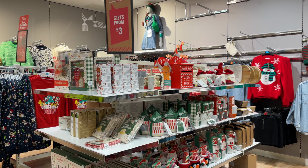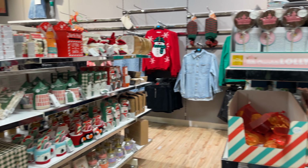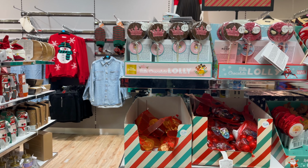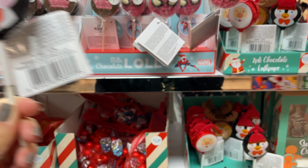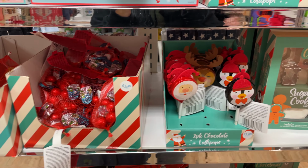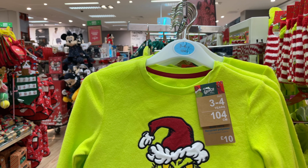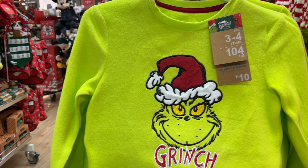Scattered around the entrance, we can also see many different kinds of gifts, ranging from confectionery to soft toys, and from gift wrapping to many novelty cups and kitchen gadgets. And look, we have found more from the Grinch pyjama sets for kids and babies.